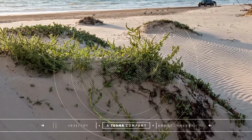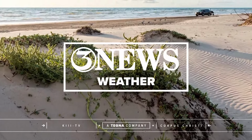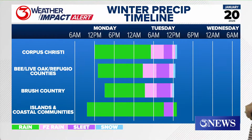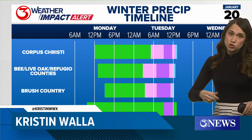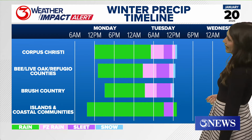Hopefully all those home preps got done today. It was definitely breezy and a lot cooler than yesterday, but a lot of sunshine. It was still an okay day outside. We are going to turn quite cold heading into tonight. We do again have those freeze warnings in effect, as well as the cold weather advisories in effect for tonight through tomorrow morning. So let's jump right in to our winter precipitation forecast and timeline.